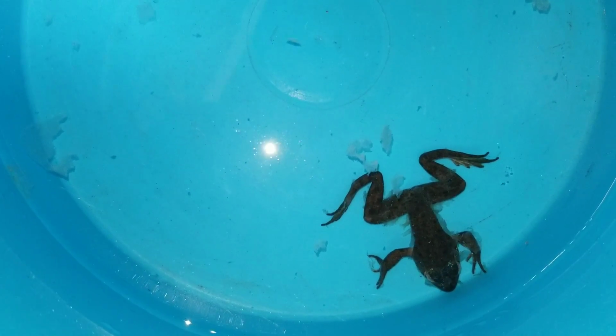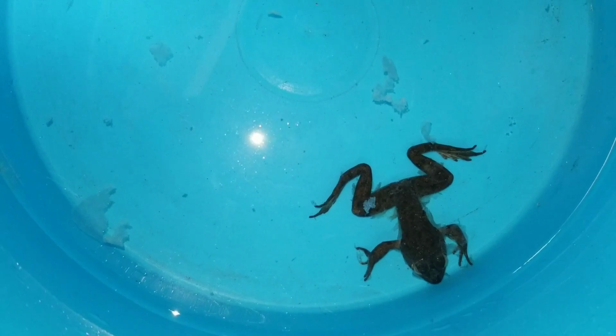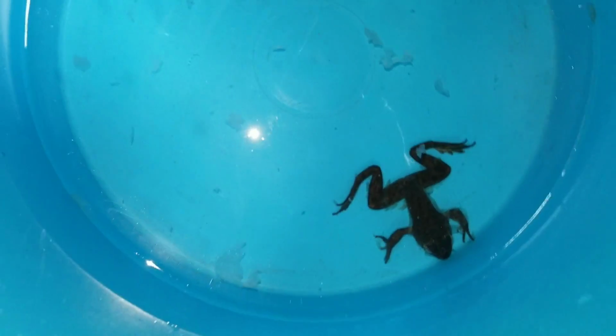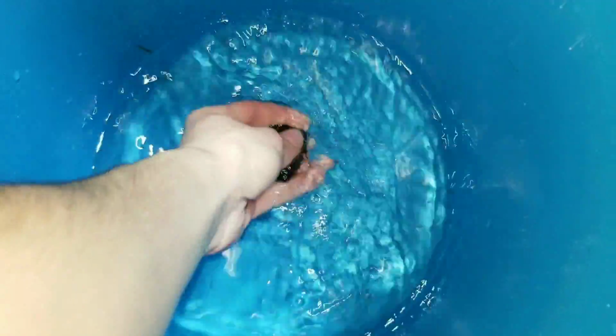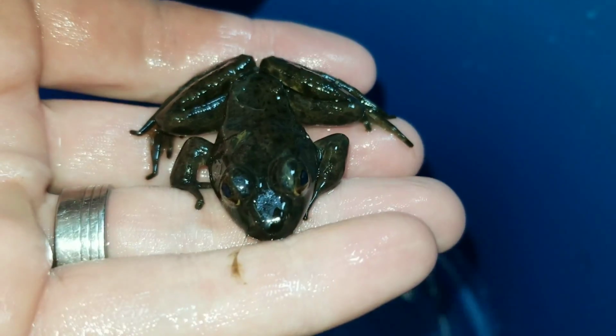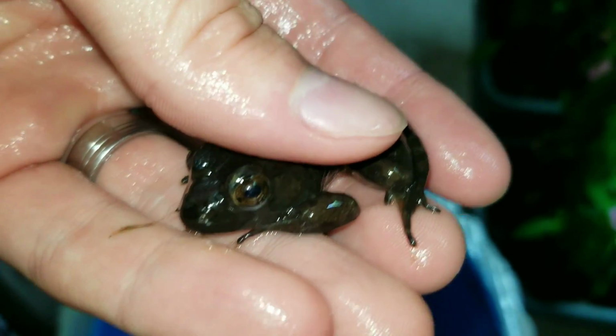Everything floating around in here is the frog's skin. I think being in that pipe, the frog was so inactive that its molting habits, like, it hasn't been moving, so the molt just stayed on the frog. Trying to get all that molt off. Frog is now warm. Really, really skinny. Gonna have to get something for that frog to eat.